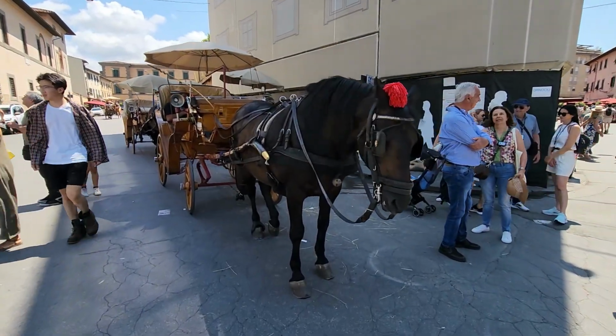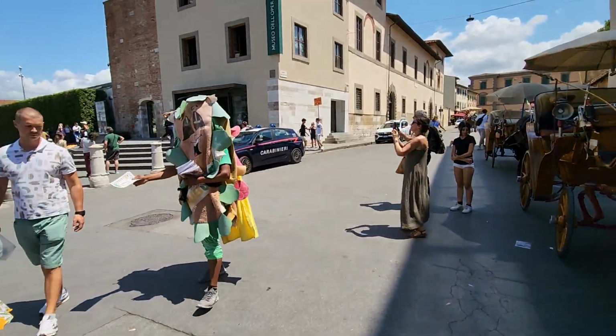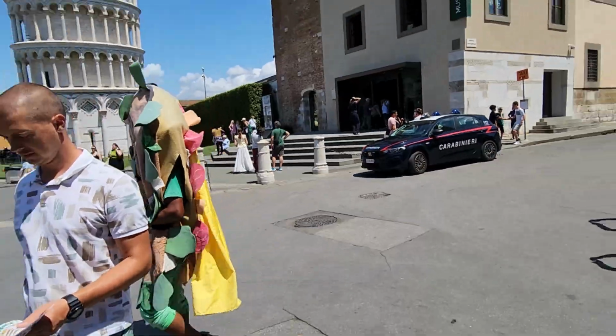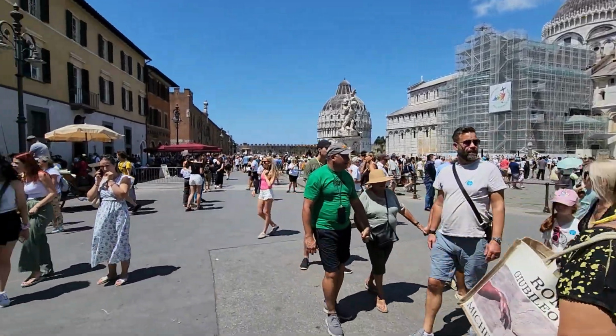They still have horses here, look. What the hell is that thing? What? That outfit looks pretty old.